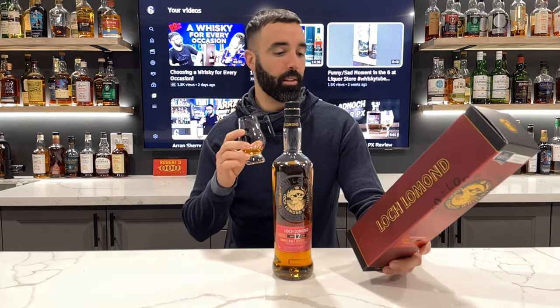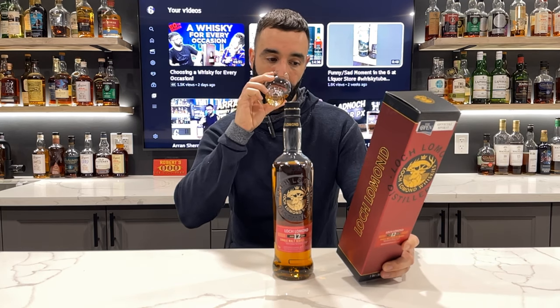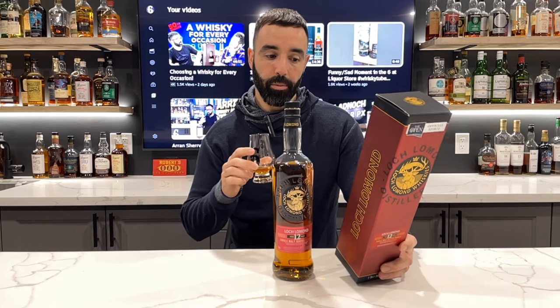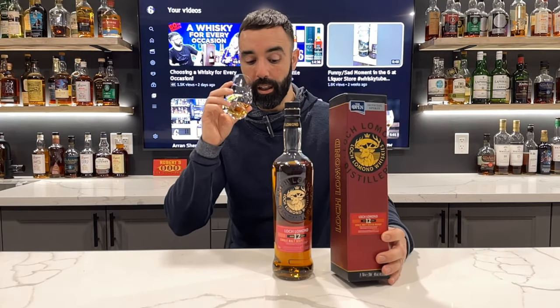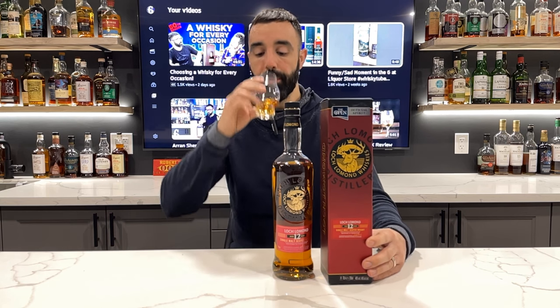It says on the box, distinct background character with a hint of smoke and peat. I don't get any smoke and peat on the nose here. Let's see on the palate.